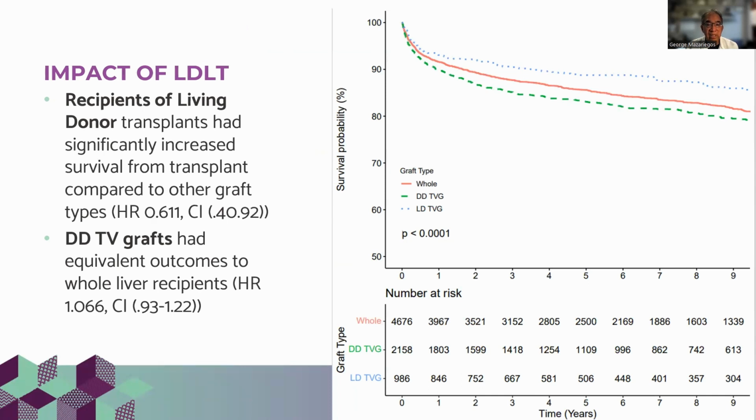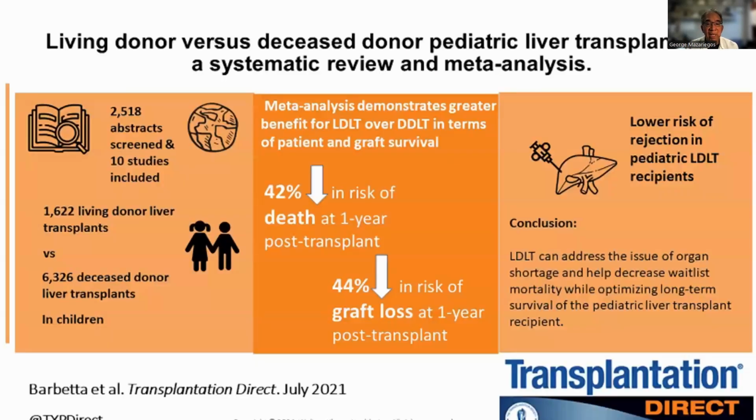They weren't statistically different. This impact of living donation has been supported by other meta-analyses. That means a compilation of various reports and published literature that demonstrates improved long-term survival and less graft loss, potentially because of the lower risk of rejection in pediatric living donor liver transplant recipients.